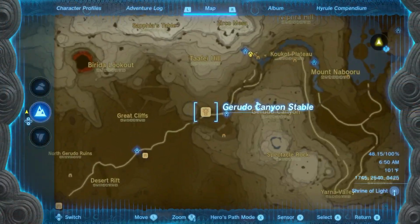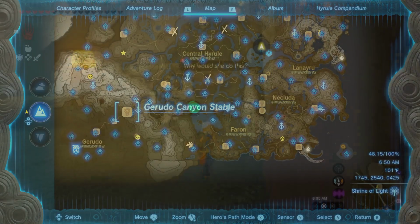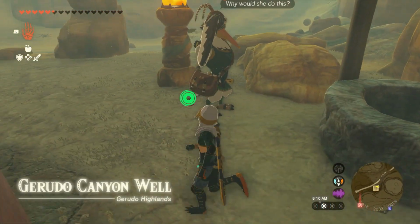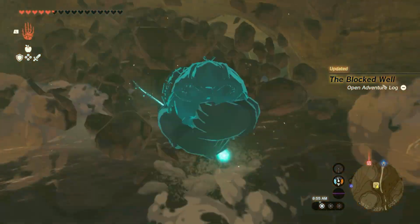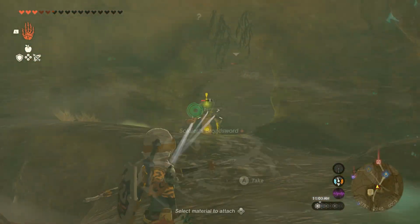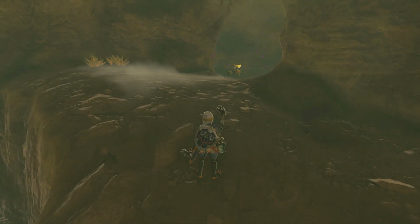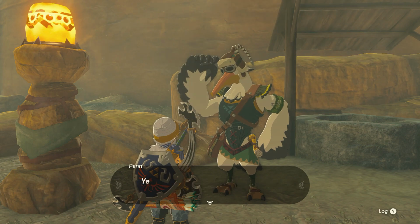Next, head to the Gerudo Canyon stable, which can be found here. Speak to Penn, who is hanging out beside the well. Jump down and destroy the rocks. You'll run into some fairly powerful enemies. Defeat them all, and Penn will call out for you. You successfully unblock the well, and this side adventure is complete.